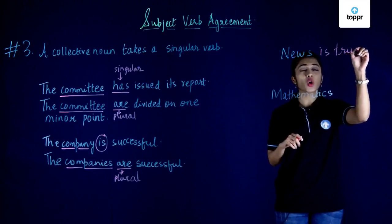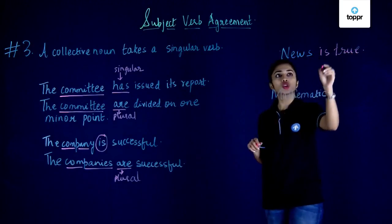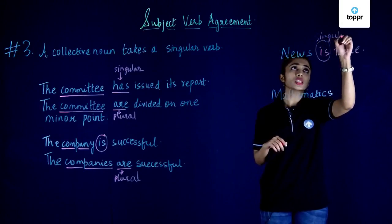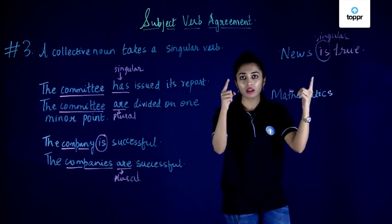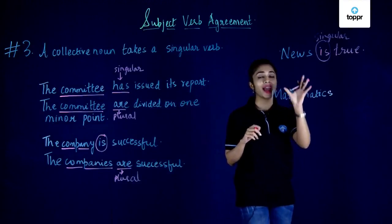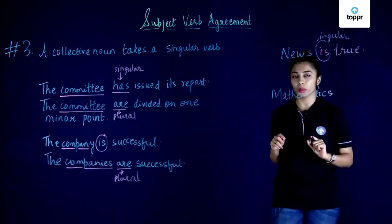So, the news that I saw on TV is true. So, do you all see how I have used the singular verb here? Because news, although the form may be plural, is actually singular in nature and therefore I use a singular verb with it.